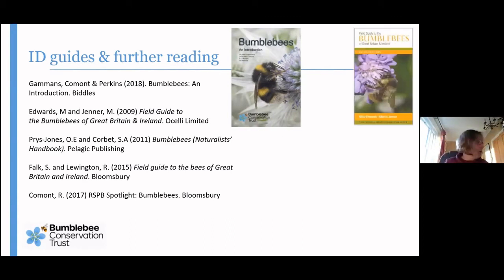I've actually packed all my bumblebee books in my field bag because I was out on the weekend. But this one, The Field Guide to Bumblebees, by Edwards and Jenner. I think it's just been reprinted, and this is a lovely little book to put in your field bag because it's small and it's handy and super simple to use. So that's a really nice one for taking out in the field.